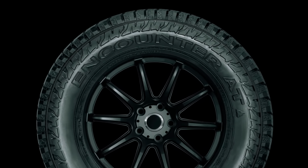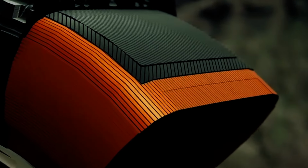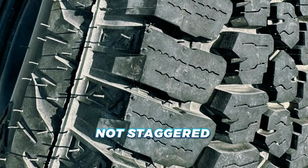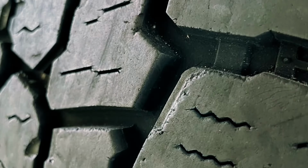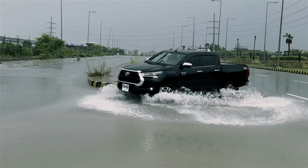Internally, the Encounter AT packs in a 2-ply polyester casing beneath 2 wide steel belts and a spirally wound reinforcement nylon cap ply. And externally, you get these elongated shoulder lugs with sharp edges which are not staggered but still serrated for solid off-road bite. They are linked up by tie bars to help with handling stability, particularly on dry roads, and they also come with pretty aggressive siping for wet conditions.